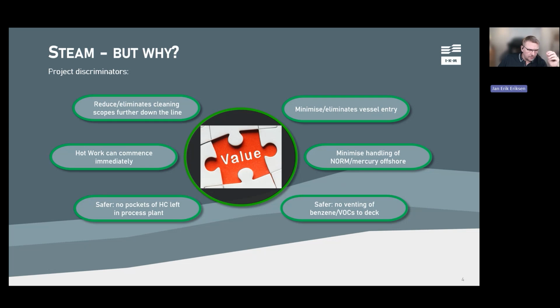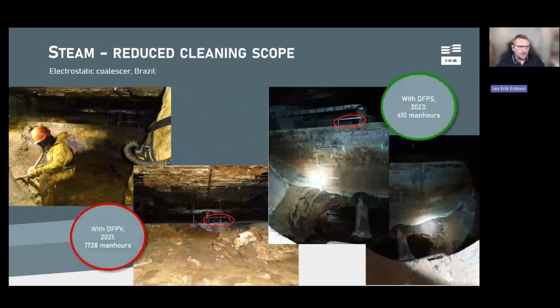And it's also much safer. As I said, we recently had an explosion in Norway, but it had not been steamed. With steam, you won't have the pockets of hydrocarbon left in the process plants, and we won't be venting VOCs and benzene onto deck. Maybe I can say a little bit about that. No, I can do that on the next slide, actually. I think we have it there. Yes, we do. No, first this one.